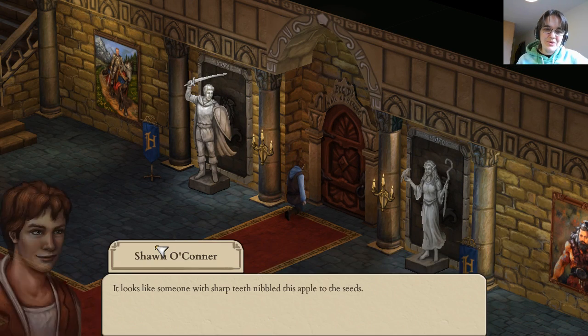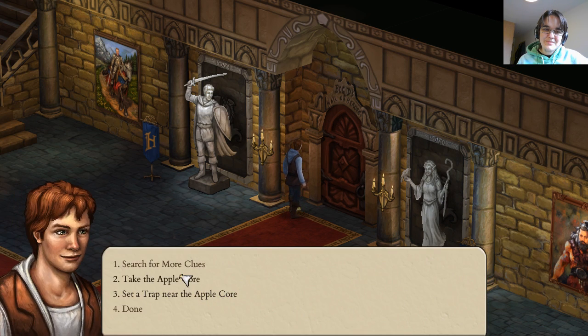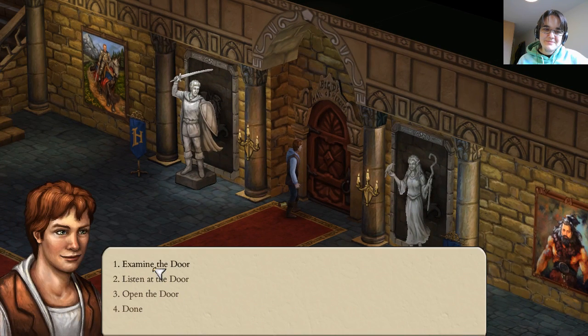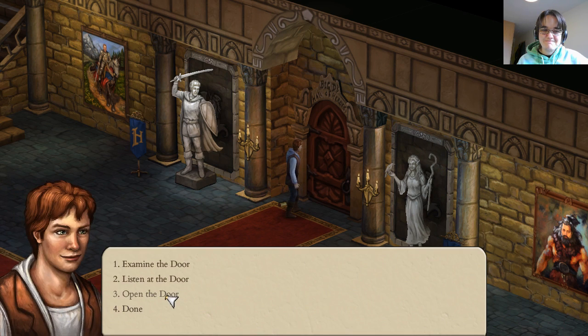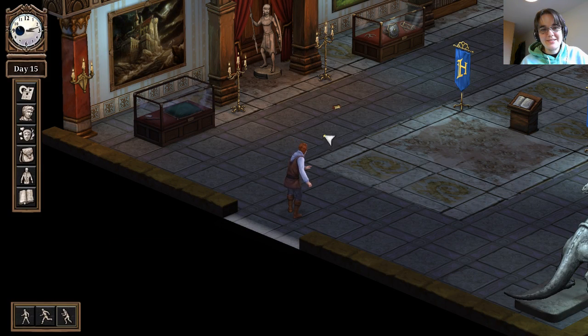I'll examine the apple core. Looks like someone with sharp teeth nibbled this apple to the seeds. Doesn't look like the core's been sitting here for very long. There are wet drips of apple juice beside it. The door to the Hall of Heroes feels sticky, and so does the doorknob. Alright, let's go in. Maybe I can catch the sound of the thief in here. I can hear a click and a sliding sound. Someone else must know about the secret passage. One thing for sure, I can't just track down the thief. I have to figure out a way to catch him.